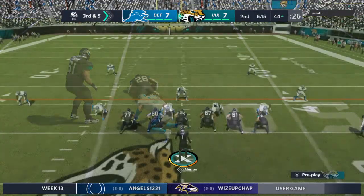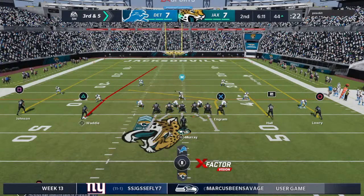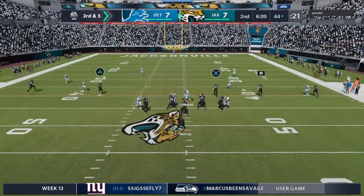And that's exactly what you're looking for at the inside linebacker spot. Versatility. He can drop into coverage, or as he did on that last play, use his speed to get to the perimeter and knock the ball carrier for a loss.